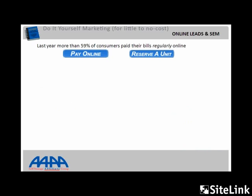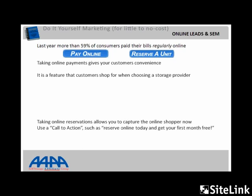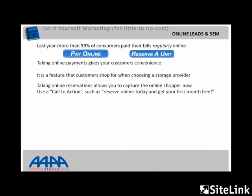Last year, more than 59% of consumers paid their bills regularly online. Taking online payments gives your customers convenience. This is a feature that customers shop for when they're choosing a self-storage operator. Taking online reservations allows you to capture the online shopper now. Use a call to action such as reserve online today and get your first month free.